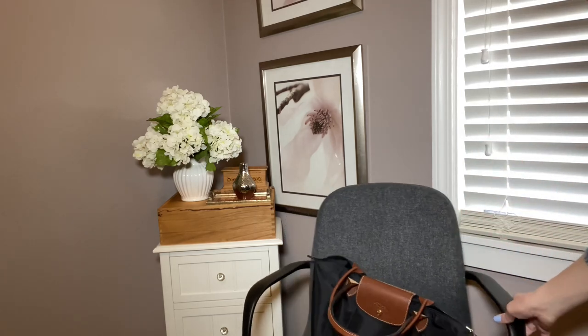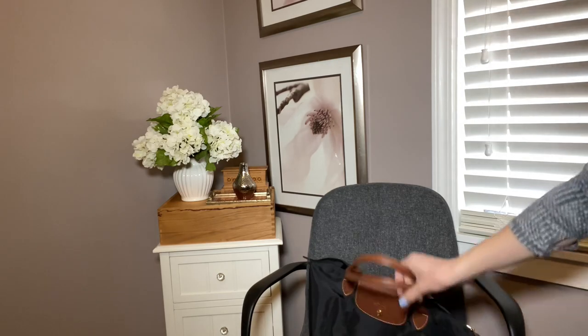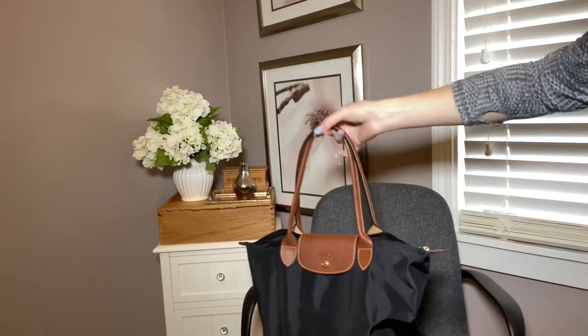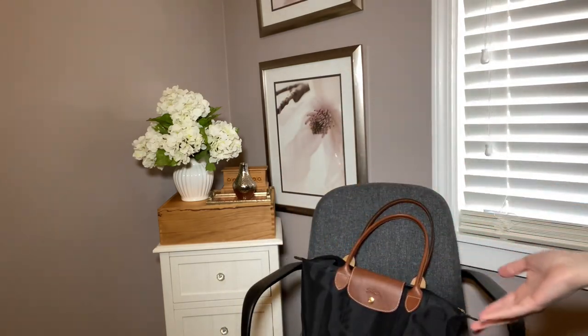This chair, I will say, I mean, it's not that aesthetically pleasing, however, it is functional because I do like to film in it, and also it's where I keep my handbag that I'm using at the time, so usually that's what's sitting in the chair, and then when I film, I just move the handbag out of the way.